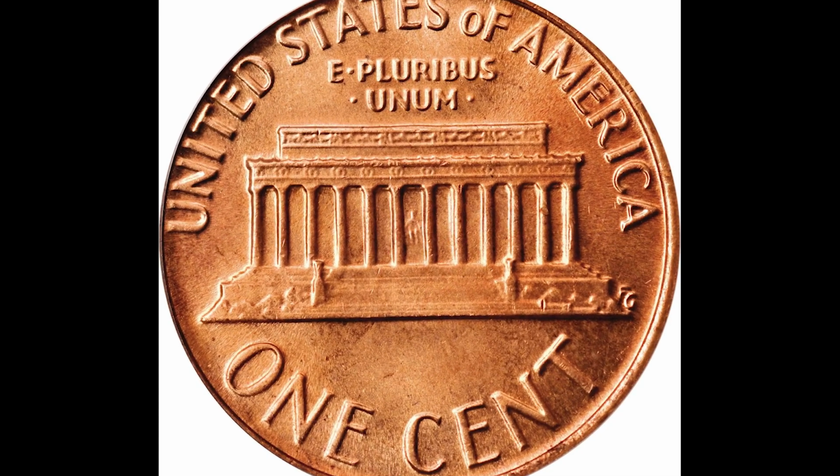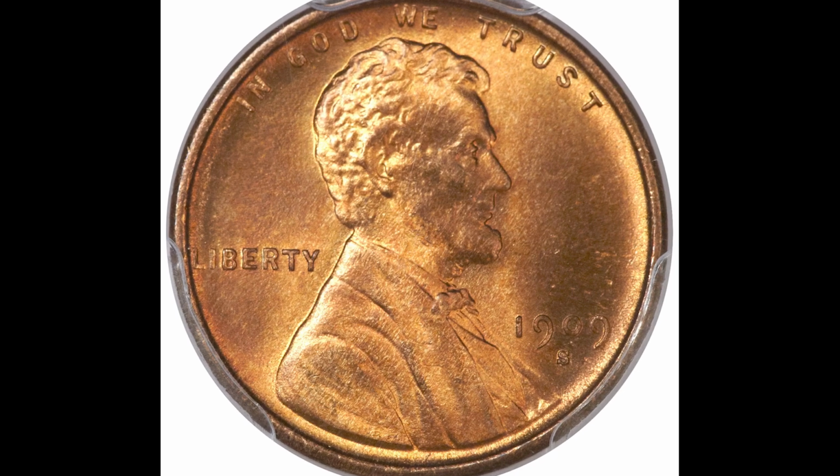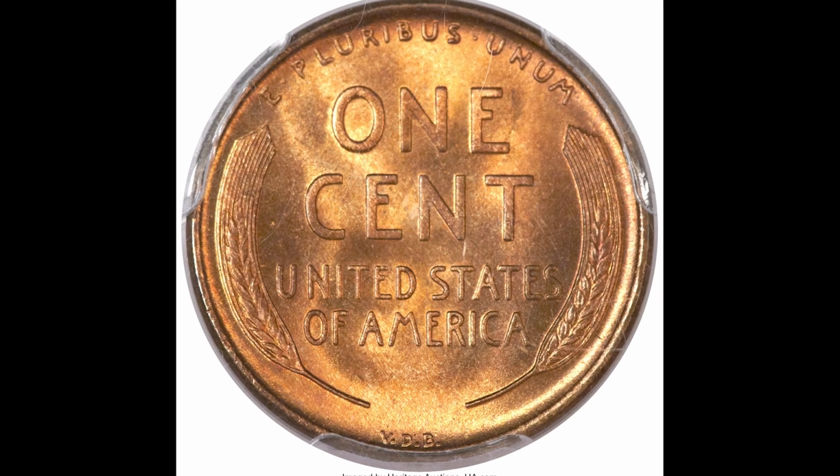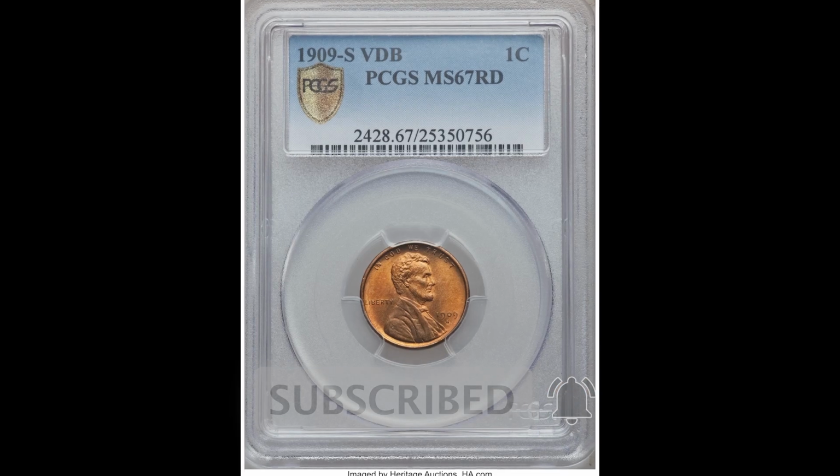Now this coin I have up on the screen right now sold for $117,500, all because of this small detail that you need to keep your eyes peeled for that could mean the difference of a lot of money. So let's hop into this coin.